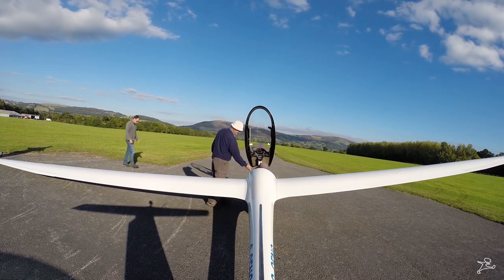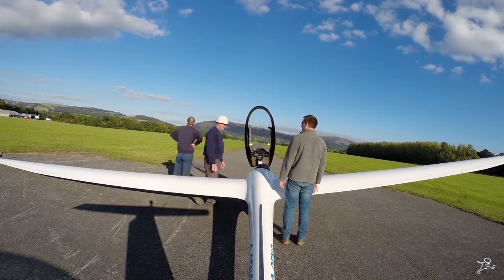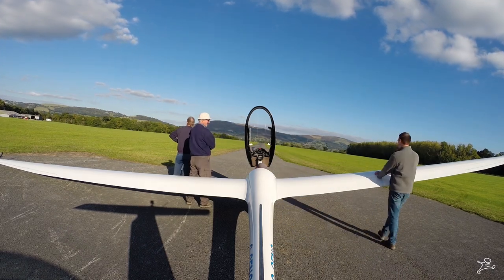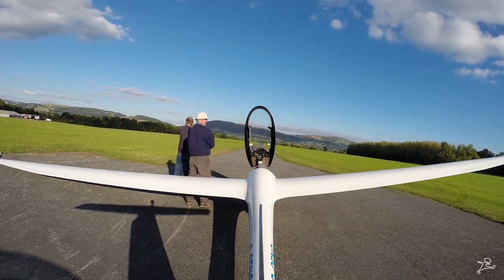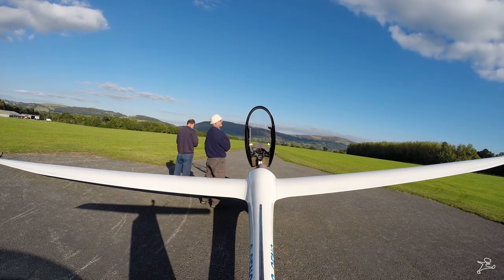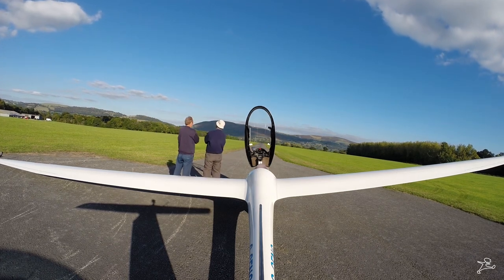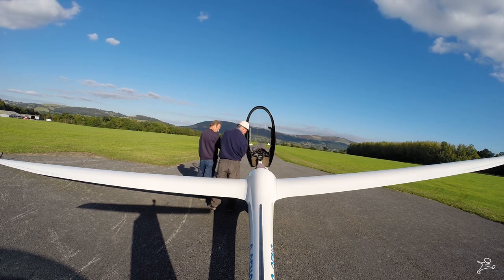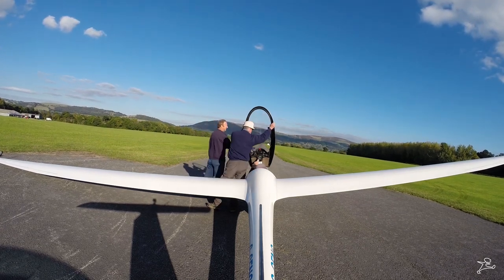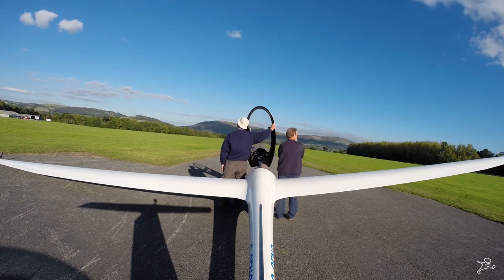This is the wave flight that I had at Denby, and we'd been sitting pretty much all day waiting to launch, but the wind was too strong for the tug, too much of a crosswind. You can see the cumulus forming in the sky where the wave line is, and we'd been watching that pretty much the whole day, and it's now about 20 to 5 in the afternoon.